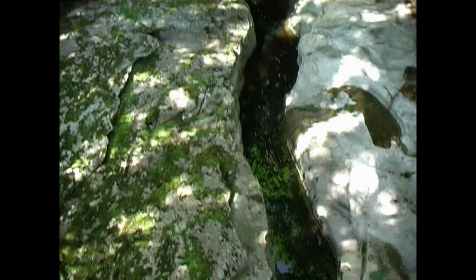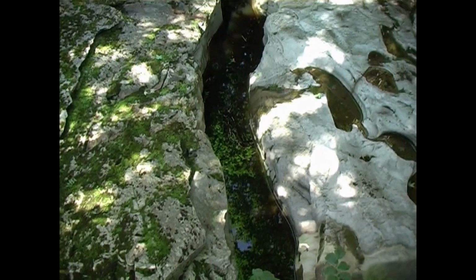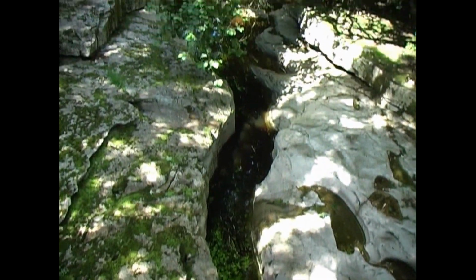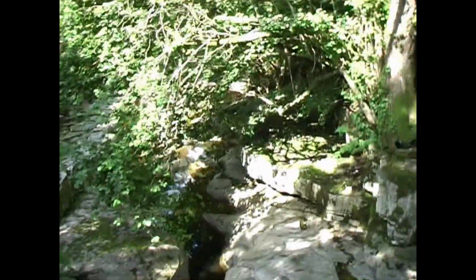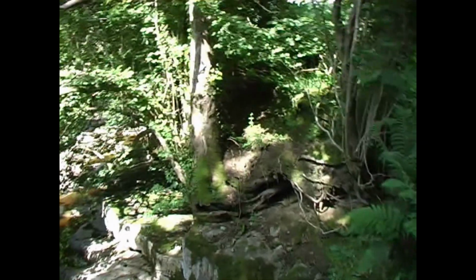Well, I've come off the tarmac road, now walking across a nice little pasture land towards Lenny's Leap. I think it's a footbridge. This is called Lenny's Leap, a small footbridge over quite a shallow little River Dee at the moment. It's hardly moving at all. Very unusual, this little river.